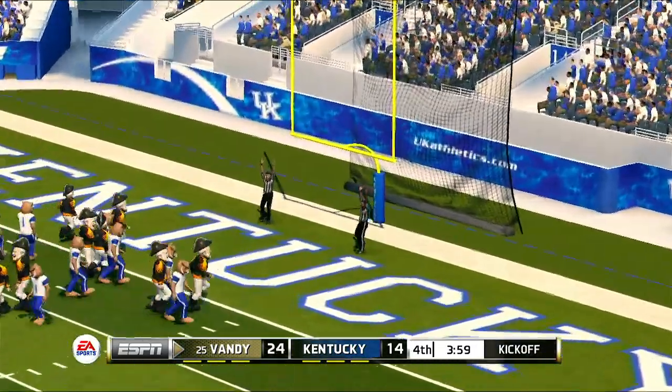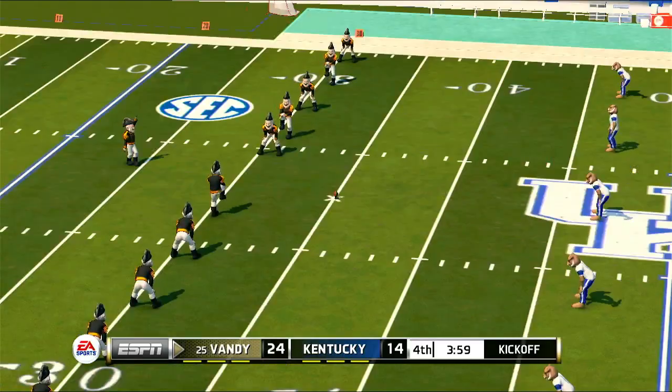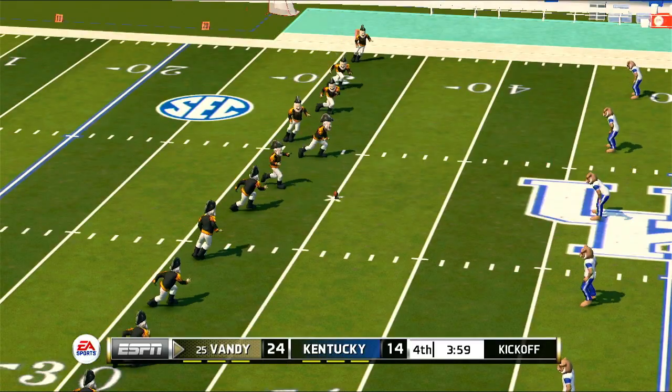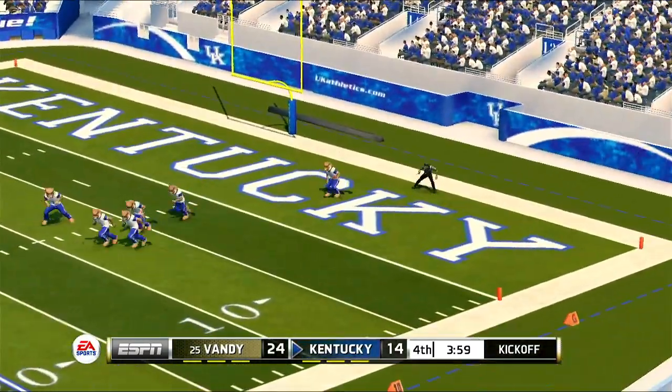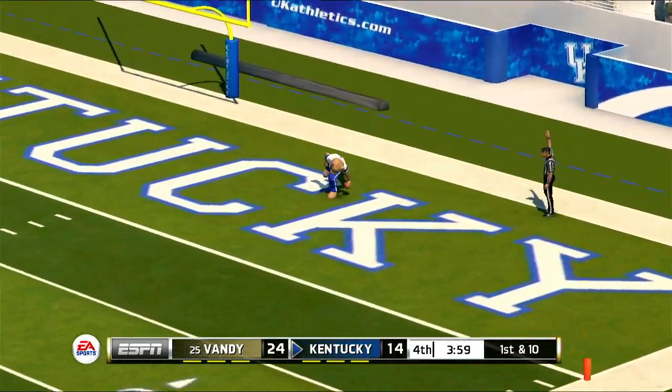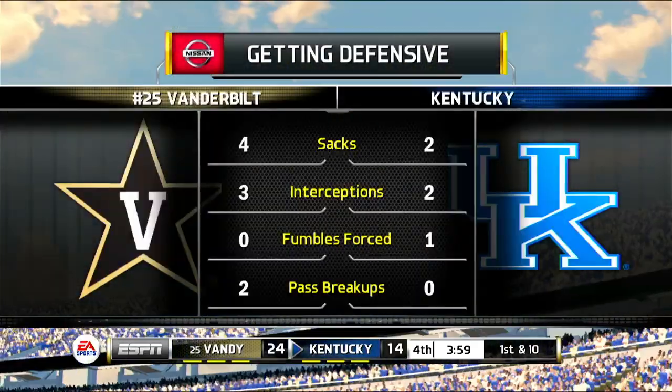And he adds the extra point. They line up to kick this one away. He really got a hold of that kick. And it goes into the end zone, down for a touchback. Vanderbilt's defense has really been impressive, especially these last couple of drives.